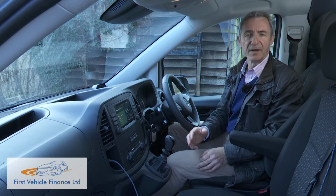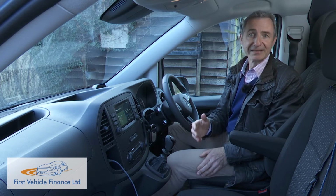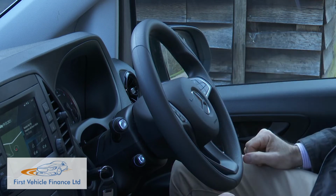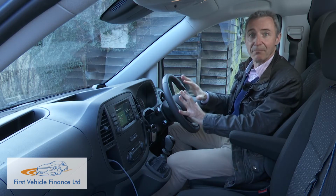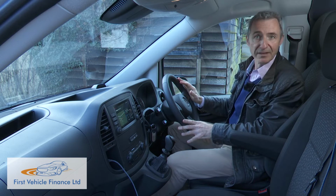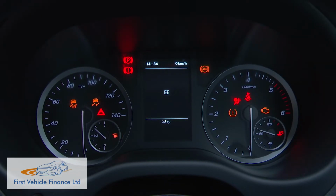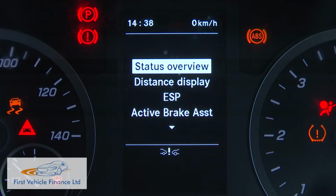The quality feel that we referenced earlier, well, that's exemplified by this smart 3-spoke multifunction steering wheel, which isn't set at such a bus-like angle as you will find in some competitors. Through it you view clear, round, classy dials, which are separated by an information display.